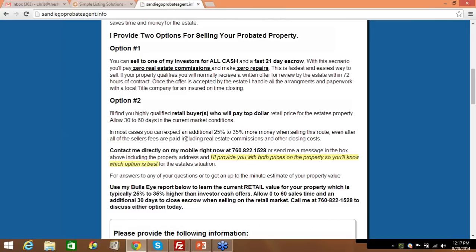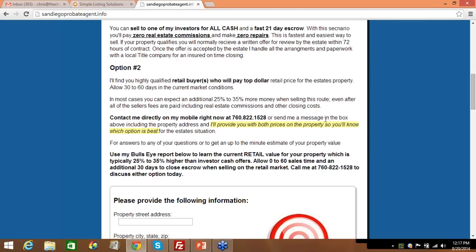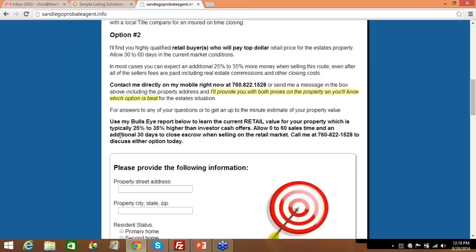Contact me directly on my mobile phone right here. Send me a message in the box above, including the property address, and I'll provide you with both prices on the property so you'll know which option is best for the estate situation. What do you mean both prices? Remember the investor price and the retail price. And then down here, it says, use my bullseye report below to learn the current retail value for your property, which is typically 25% to 35% higher than investor cash offers. Oh, okay. So here's your lead capture.